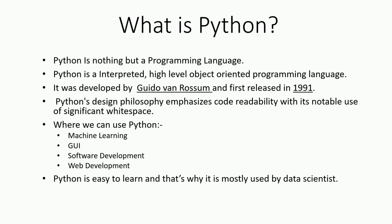So this is all about the Python language. This was just the introduction about what Python is.